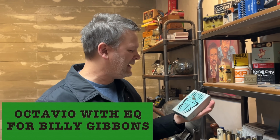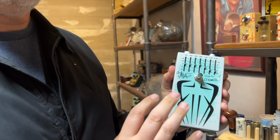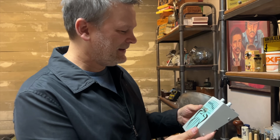Billy wanted an Octavio. He was using an Octavio and an EQ to sort of do that. We decided we'll give him the whole 9 yards and put it all in the big package. And this is the one he signed for me. That's so great. Billy Gibbons custom Octavia with EQ.